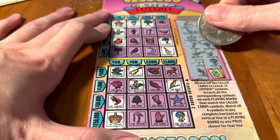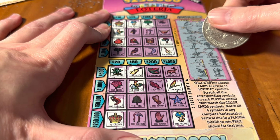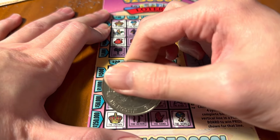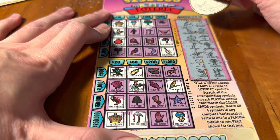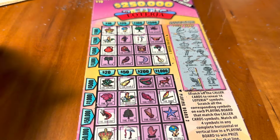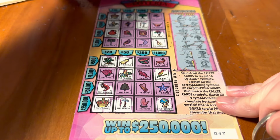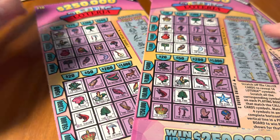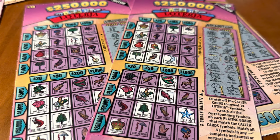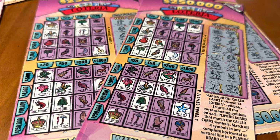All right. It's the big scratch. The heron. Yeah, there it is. All right, well, as you can clearly see, that one's a bust. So, $100 in, $50 out. I've had worse days. So, it's good times.